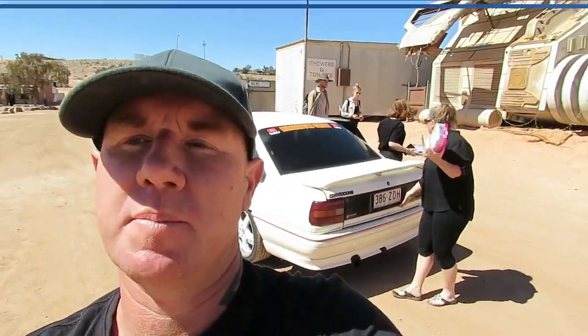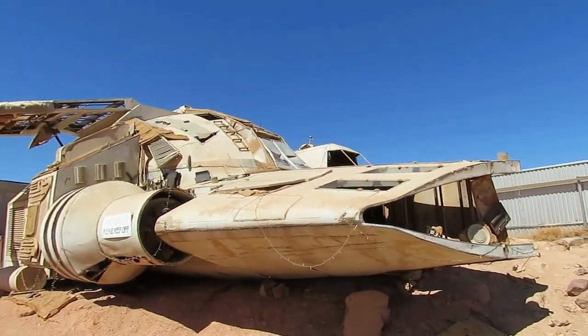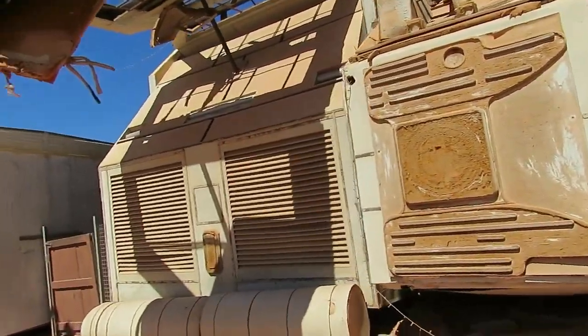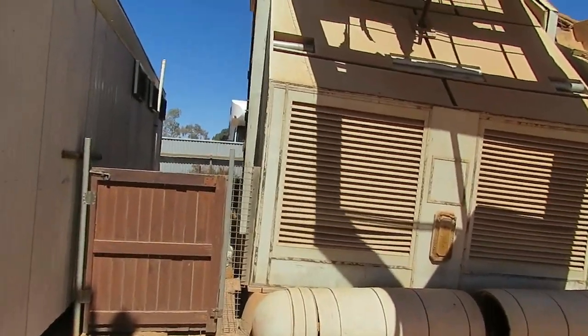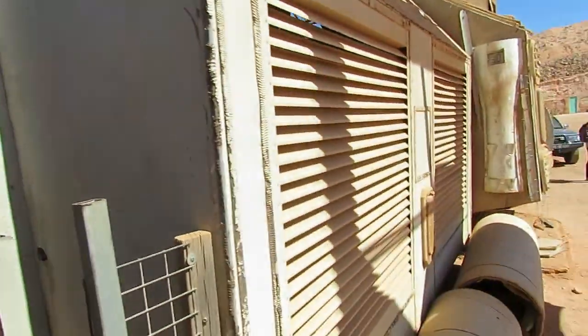Crazy. Right, we found the Pitch Black spaceship. I don't know how many of you have seen the movie, but yeah, the thing's huge. It's pretty bad from sitting out here in the weather. We just pulled up and Nicole just said to the girls, no, you won't be watching that movie. Apparently Mad Max is alright, but Pitch Black not so much. Yeah, it's crazy. It's just a carcass too, guys, like there's nothing there.